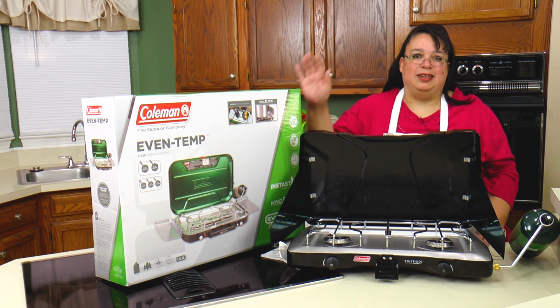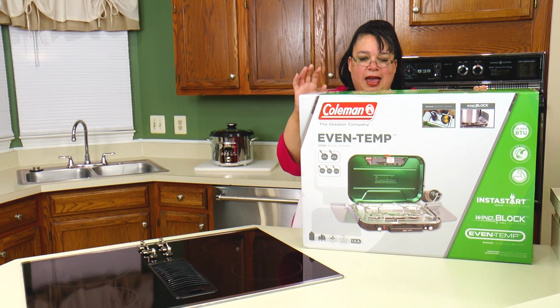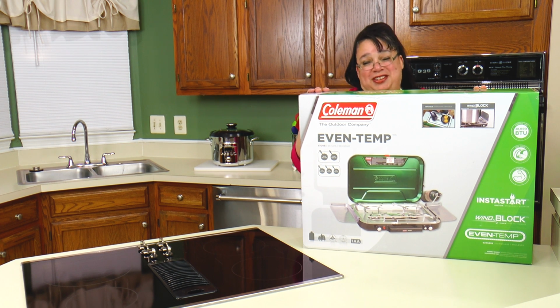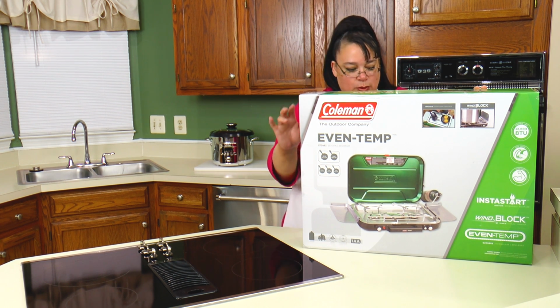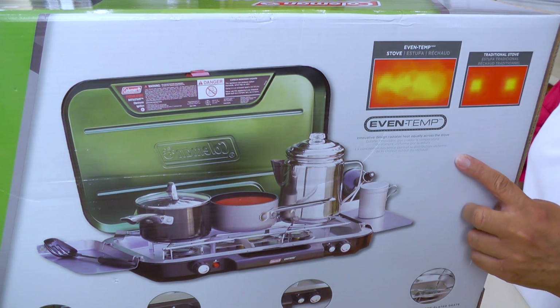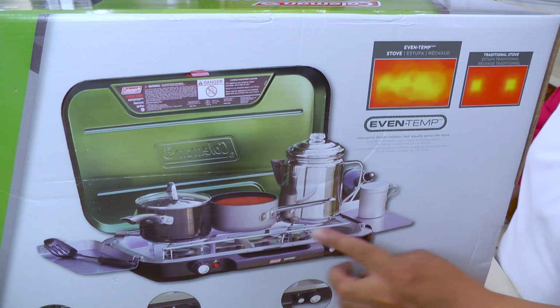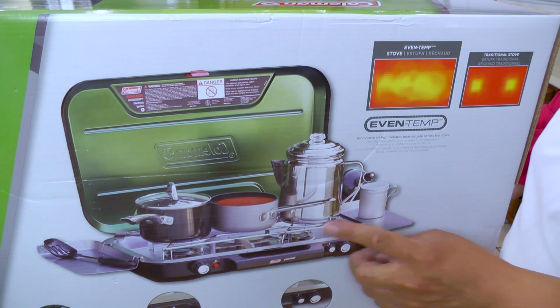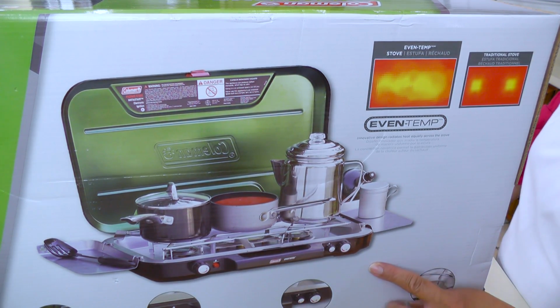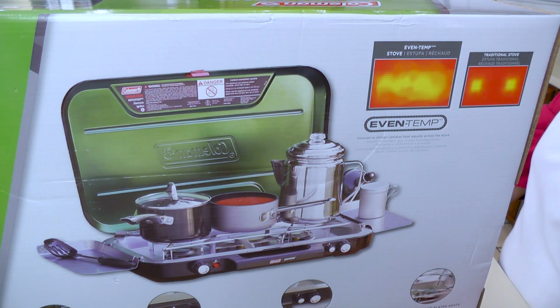So let's get the Even Temp out of the box. Okay, so here's the Even Temp. And this is a significantly bigger stove, obviously. And this one has something really interesting. This has the Even Temp, and what that does is it allows you to turn the burners on all the way across. So you can put three smaller items on here, or just have the two burners and have two bigger items. So it's sort of like getting a three burner stove in this one stove.